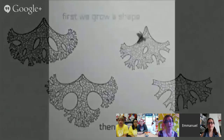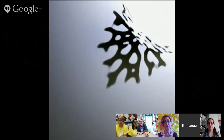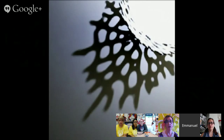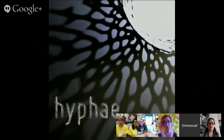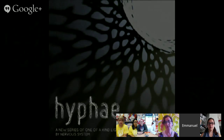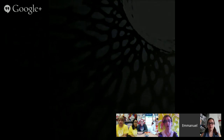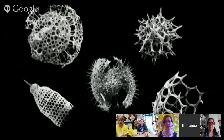That is beautiful and fascinating, with the kind of fractal patterns. And then taking it even a step further, we're not really limited in the way that nature is. Nature might always grow leaf veins on a surface. What if we want to think about growing them in 3D? So we did some explorations of taking this to the third dimension. So we have these lamps that grow and form themselves.